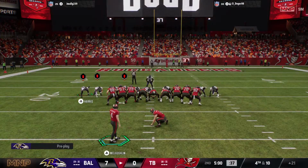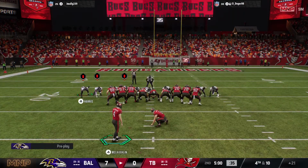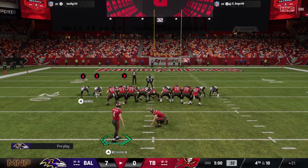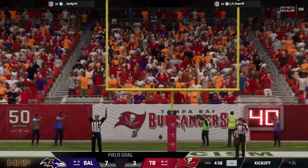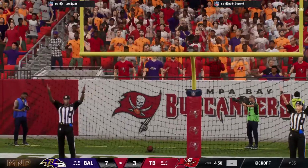Back for the start of quarter number 2. It's Buccaneers football as we begin. Teams getting out there and ready to resume play. The kick by McLaughlin is good. And they're able to get 3 points off that turnover.